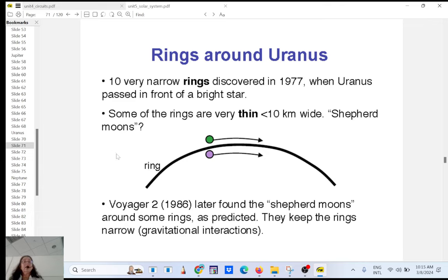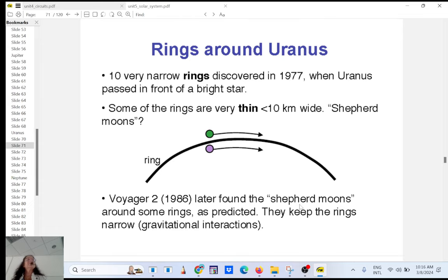Okay, so you see the rings are very thin. And this is because of what are called shepherd moons, and I like that term. You know, like shepherd dogs that keep the sheep together in a pack. Likewise, here you have two moons. Because this one is tugging and that one is tugging, it keeps the ring very thin. So that's why it took a while to find out about those rings. It was observed later, in 1986, and they are called shepherd moons.